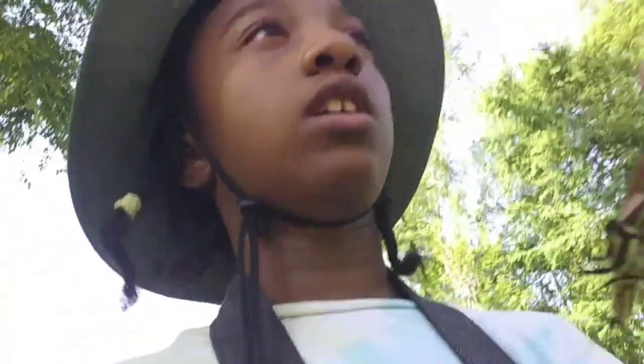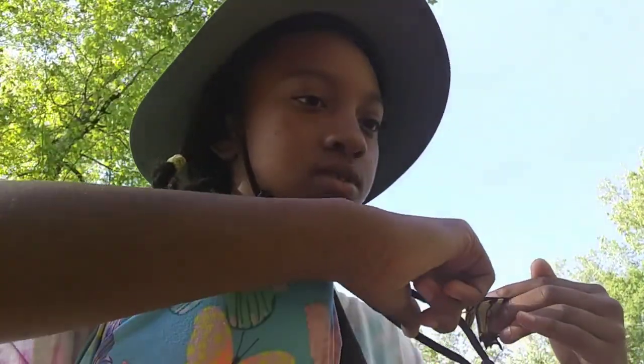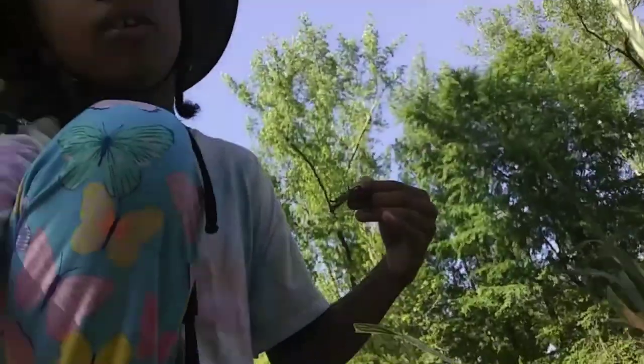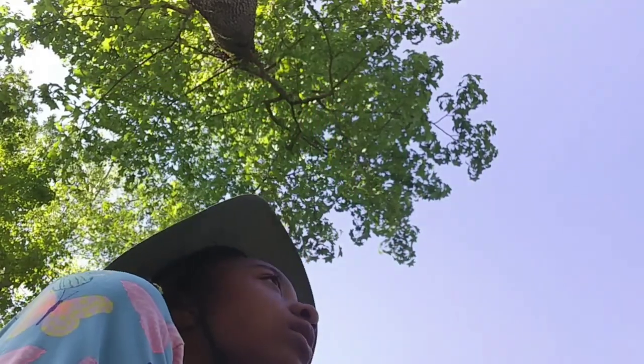And so I'm going to let go of this tiger swallowtail right here. So just in case you think that butterflies die if you touch their wings, that's not true. They actually stay alive because they have a lot of scales on their wings. As I said in the previous video with the giant swallowtail, some scales won't hurt them. There we go.